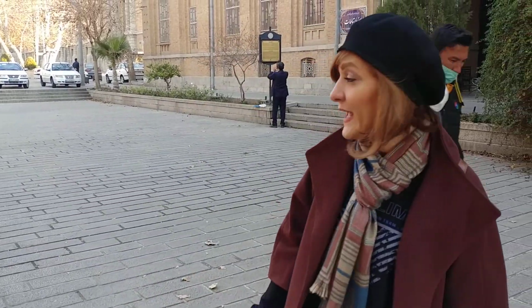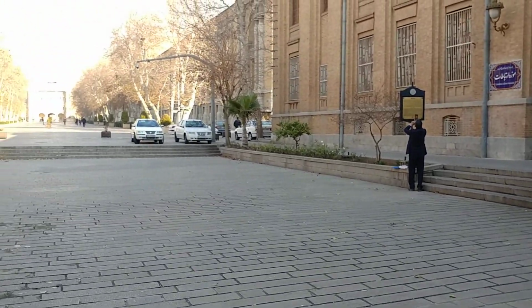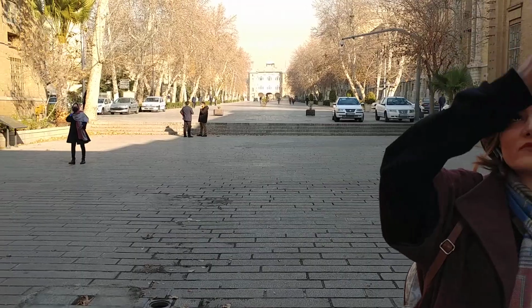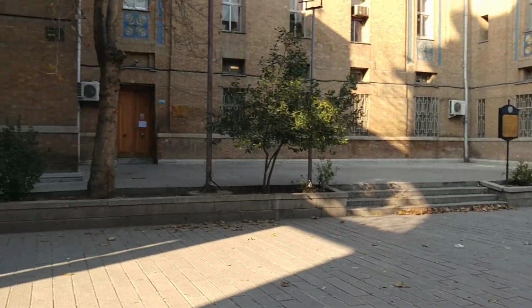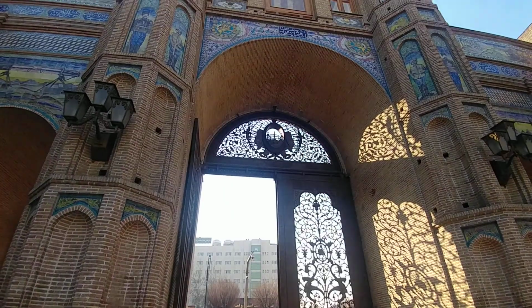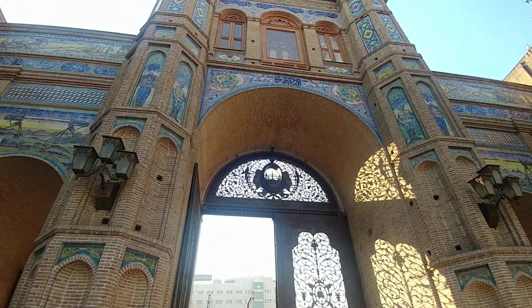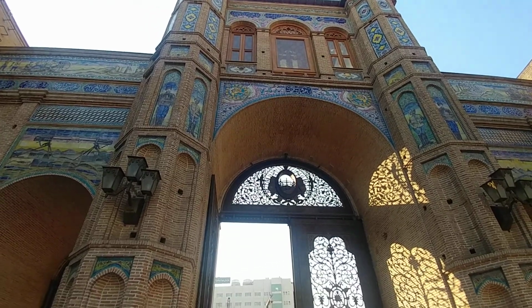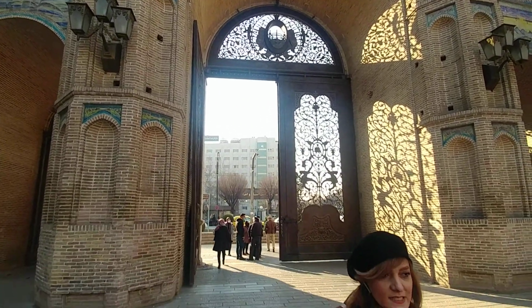Architectures, and today we are in one of the national heritage sites of Tehran, the most prominent actually. Here, this area is called Meydan Mashq or Parade Square, and this beautifully designed gate is called Sardar Bagh Milli, or the National Garden Gate.